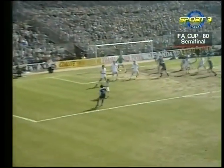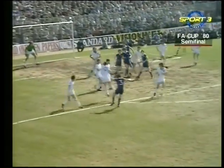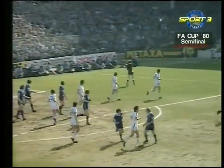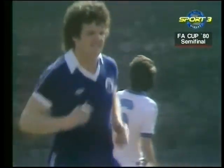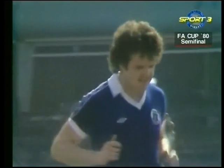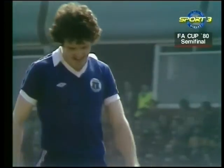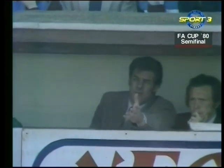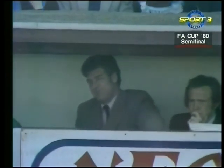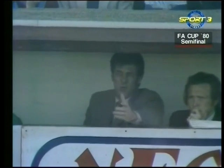It's played back for Bailey to turn in. And Bailey again. But he is in fact a left-footed player, John Bailey. That was a sustained period of Everton pressure, and John Lyall perhaps relieved that West Ham have now got a chance to draw breath.